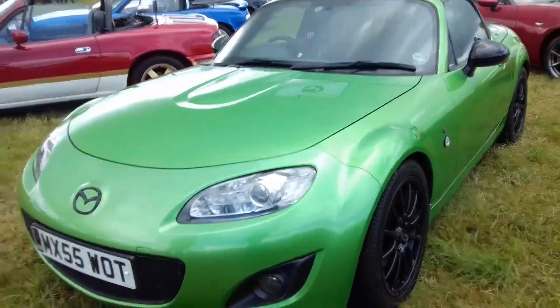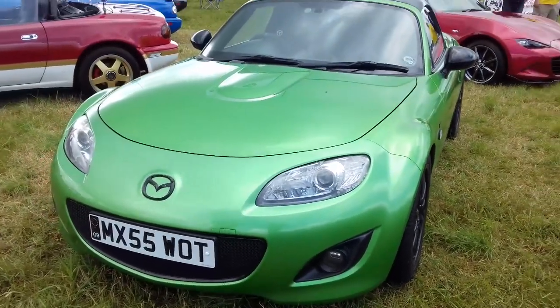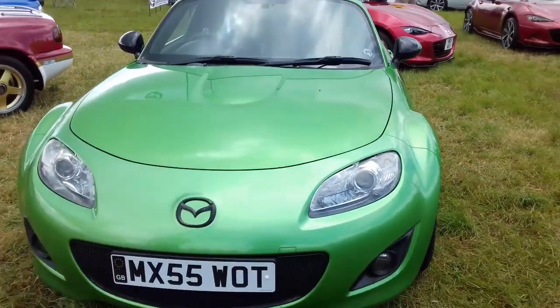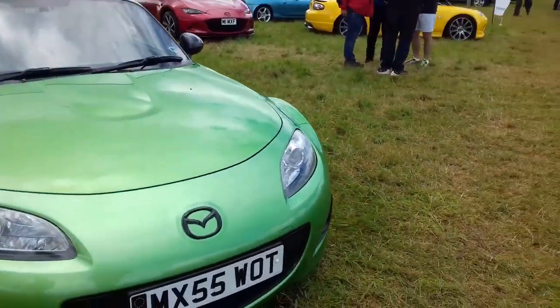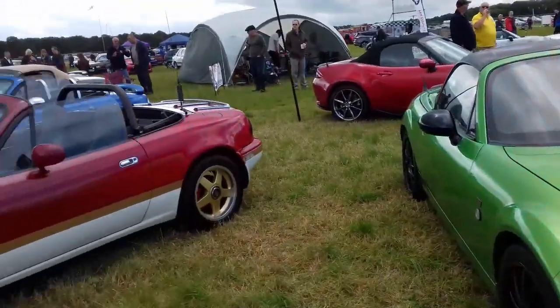This is better with the front end. Yes. It looks less like it's trying to be something else. Definitely. And it's being an MX-5. But the one that everyone fell in love with, the Mark One.